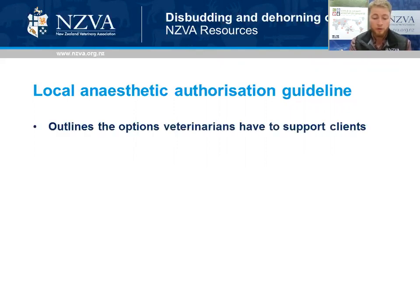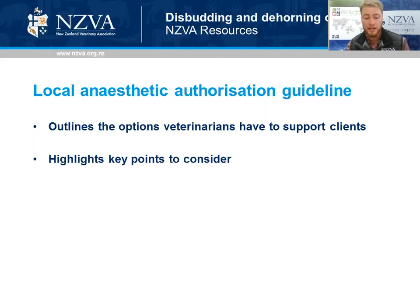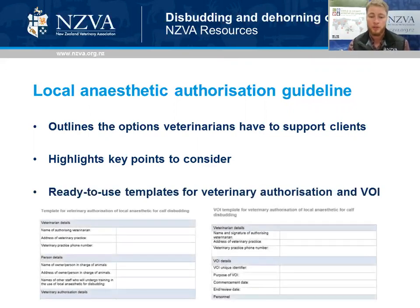The guideline gives an overview of the options that veterinarians have to support calf welfare through provision of local anaesthetic for calf disbudding, and it provides further information on the key points related to veterinary authorisation and veterinary operating instructions, or VOI. The guideline also provides ready-to-use templates which ensure veterinarians are capturing the necessary information within their authorisation or VOI to fulfil their own professional obligations under both the ACVM Act and the Veterinary Council's Code of Professional Conduct. Veterinarians may use these templates as a guide to ensure that their own documentation is capturing all the necessary information.